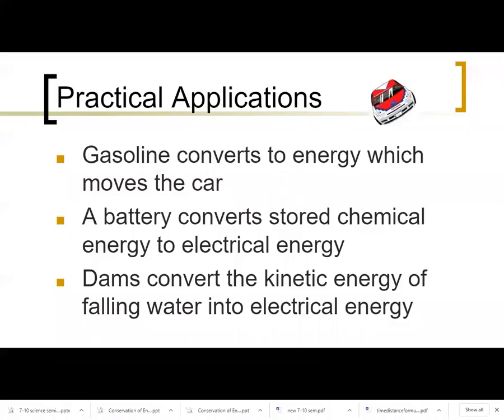So a battery stores the chemical energy within the battery, to electrical energy. If we have a dam, so a hydroelectric dam, converts the kinetic energy to electrical energy.